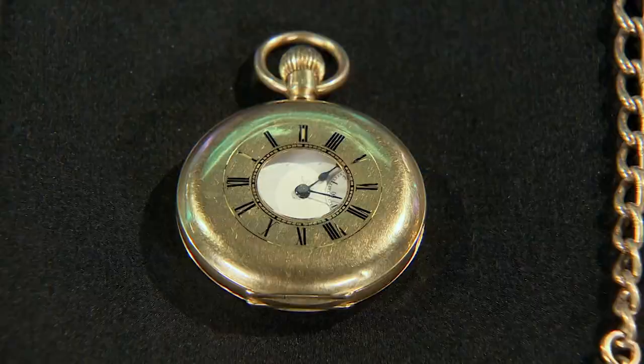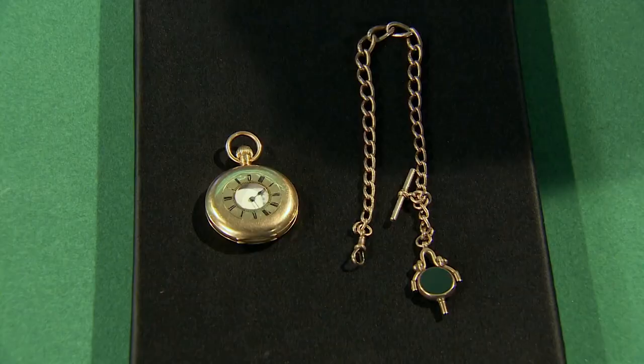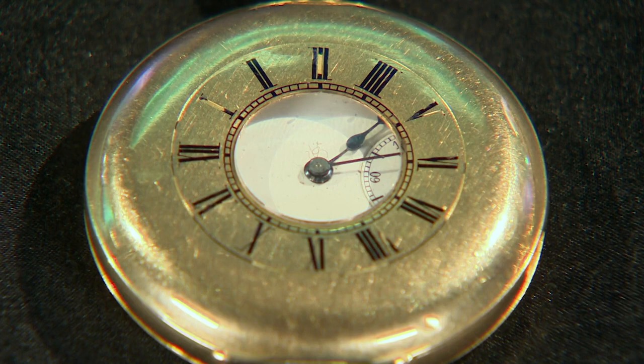Nowadays, of course, the price of this is very much dictated by one thing, and it's something you hear a lot all the time, which is, of course, the gold value. Because the price of gold has been so high recently, we really have to assess the value of the chain and the watch by the quantity of gold that it contains.